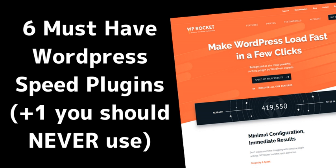The next one is Autoptimize. I don't know how it's pronounced, but one of those 2 ways. What we use Autoptimize for is CSS and JavaScript compression. Depending on your theme, there might be a lot of CSS and JavaScript files and the number of plugins you're using. So what we use it for is to combine and compress JavaScript and CSS files.